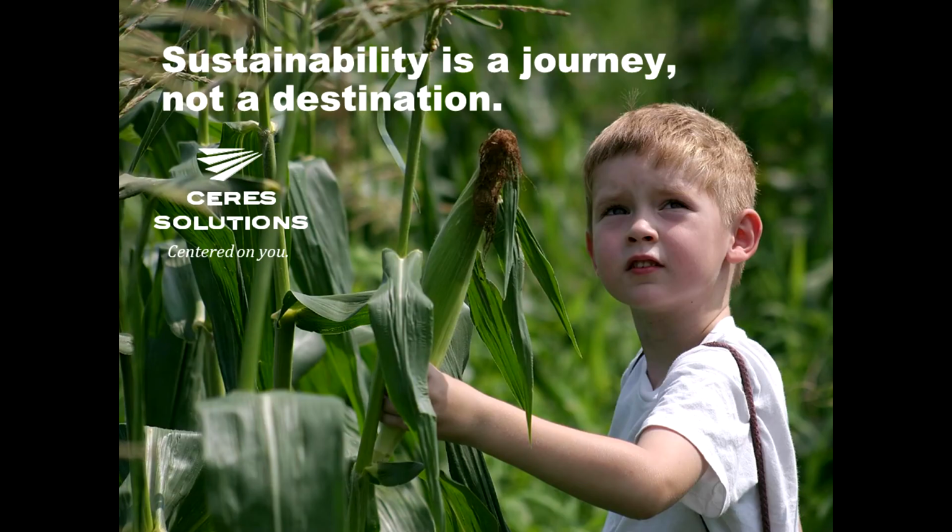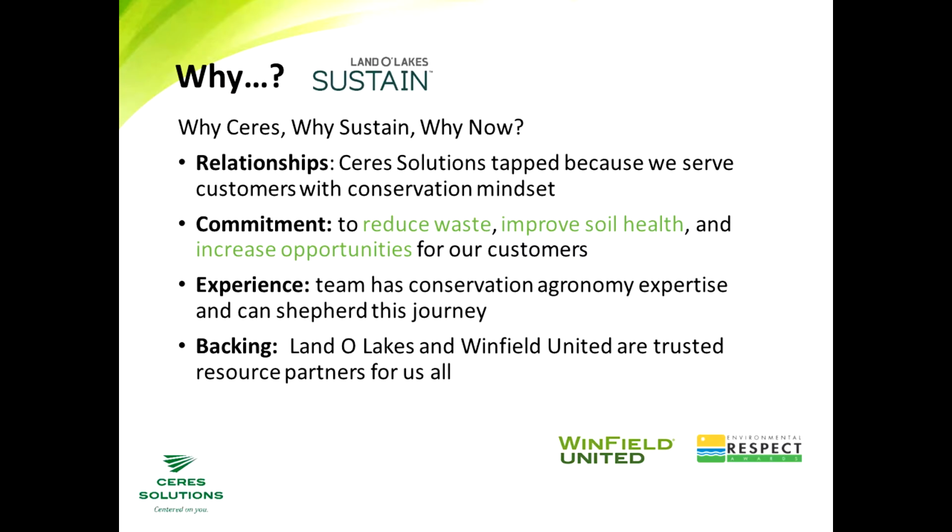The last thing that I wanted to mention briefly is one of our SARE Solutions Conservation Agronomy initiatives. These are going to be along with Land O'Lakes Sustain. Sustainability is a journey and not a destination. When you think about crop agriculture, even how it's changed over several years, we no longer do a lot of moldboard plowing. That's not the norm. We still do tillage, of course, but we do a lot more no-till. So we've already started some of that journey on some conservation cropping rotations. This is part of a discussion that I had with customers over the summer. So, Land O'Lakes Sustain. A little bit about Land O'Lakes.